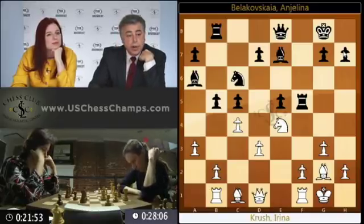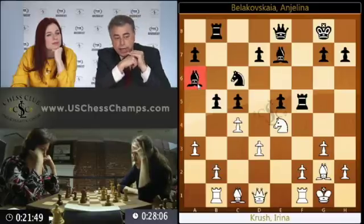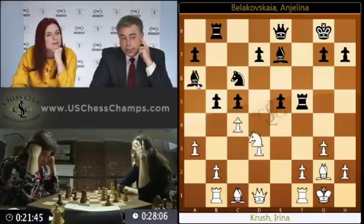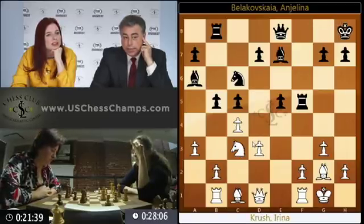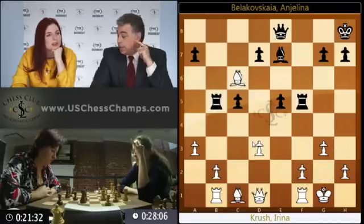Knight e4, bishop a6. Angelina is playing uncompromising chess. She's not trying to clarify the position at all. Knight c3. Going after this square, d5 outpost. Wisely getting her king out of dodge. King h8. And now Irina is playing classically.